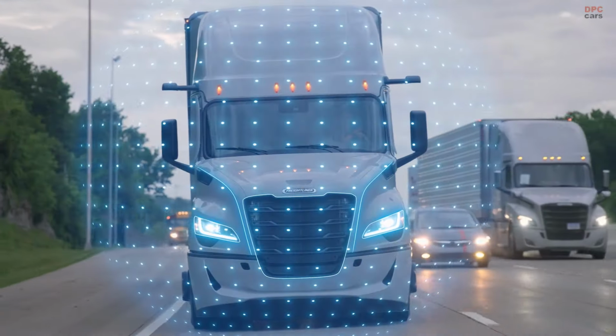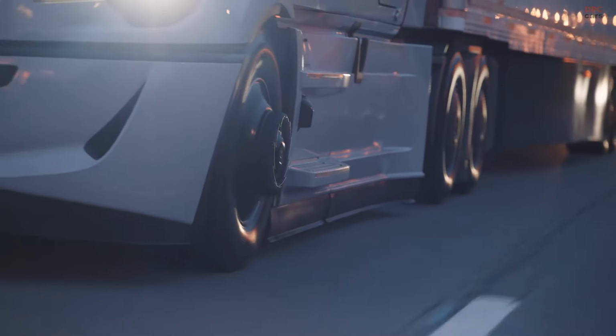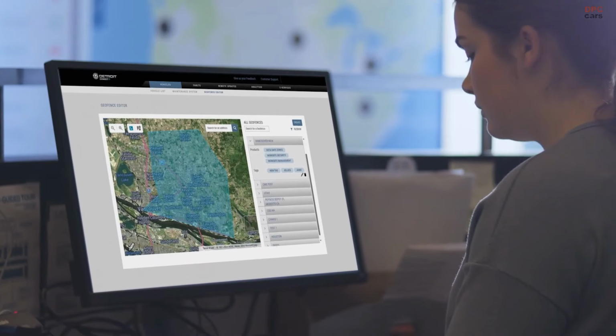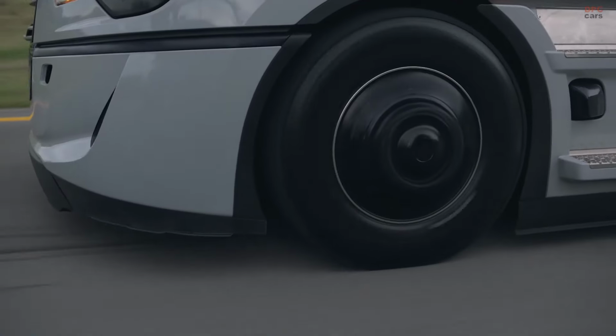Defended by enhanced cybersecurity to help protect from cyber attack, the security of your Cascadia and your business is at the core. Business intelligence tools offer valuable insights in real time, over time, and at any time, helping you identify issues, implement solutions, and stay ahead of the curve. Here's to those building their business with intelligence.